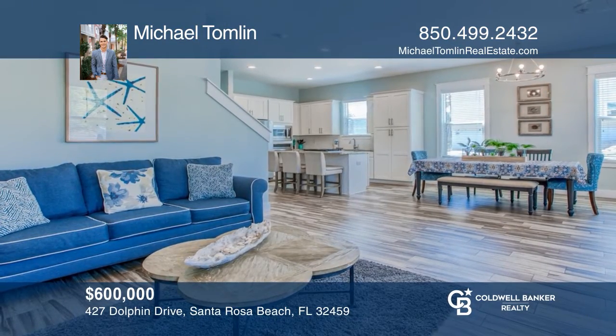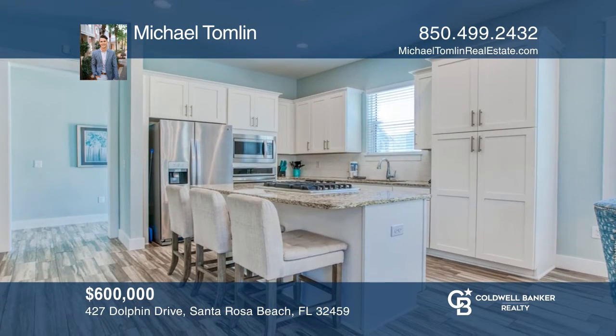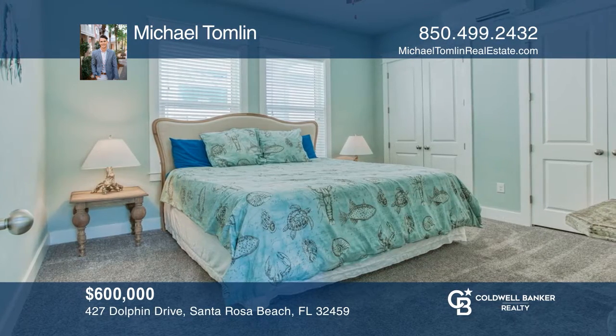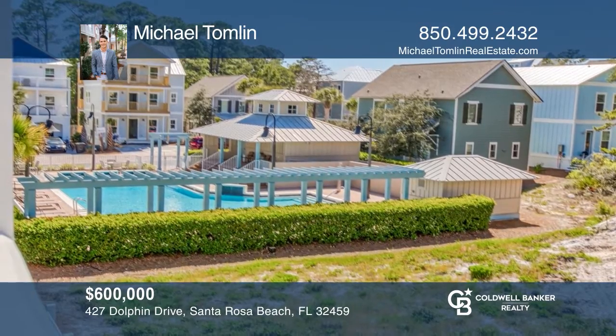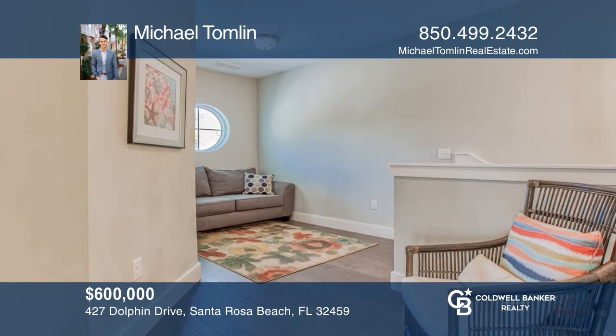Sold furnished, this open concept home lined with beautiful wood tile floors features a kitchen with a gas stove, stainless steel appliances, and more. The master bedroom and bathroom downstairs offer pool views and a half bathroom near the stairs. There's also an open loft area with two additional bedrooms and bathrooms, showcasing more views of the pool. For a private tour, call Michael Tomlin.